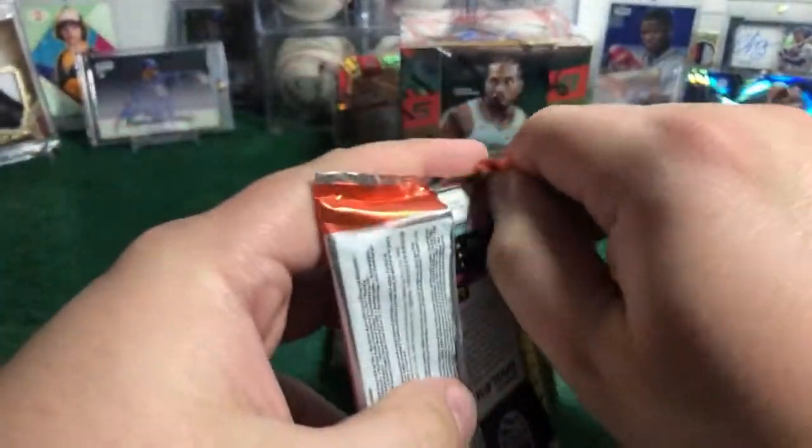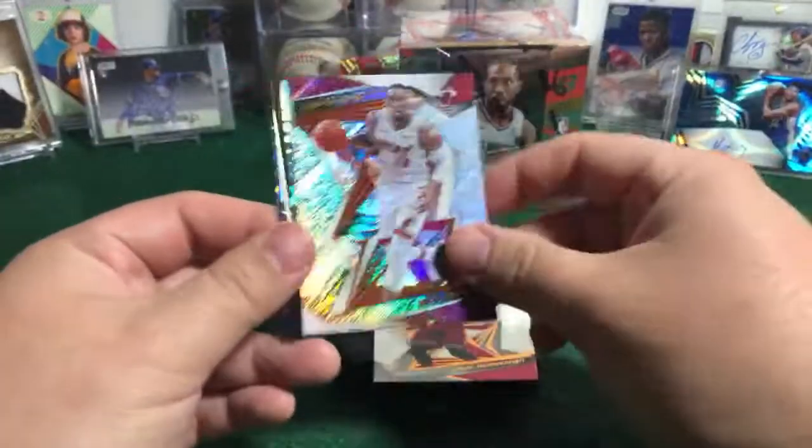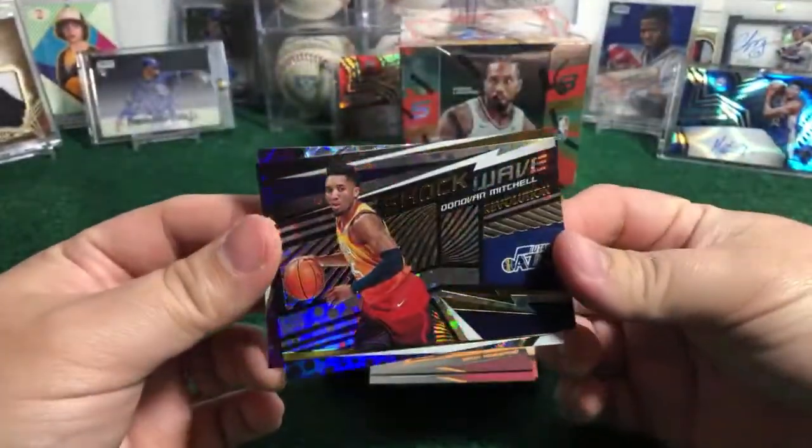Man, this season in the NBA is pretty tough. You don't know which team is going to make it at the end. I'm pretty sure West Coast, Lakers, East Coast.